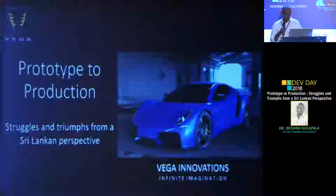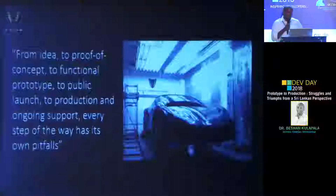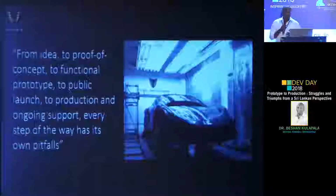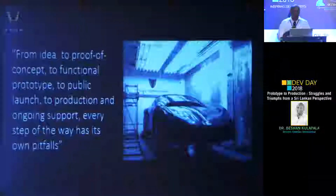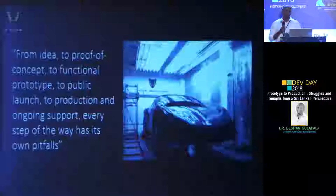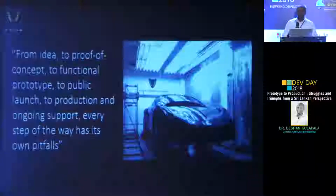So moving on. This is some text that I stole from the internet today. From idea to a proof of concept, to functional prototype, to public launch, and then production, and ongoing support. All those steps have a lot of pitfalls, especially the last few ones. It's easy to do the public launch because you can showcase what really works and you don't have to showcase all of the other problems. But going into production and supporting the customers is the biggest challenge. It's more of a problem if your software is not up to speed, not up to date, not working as you would need.